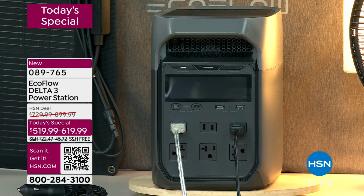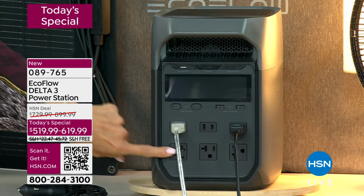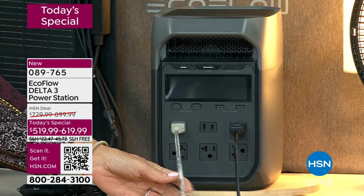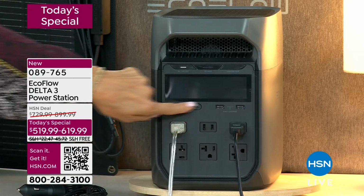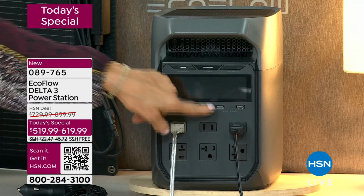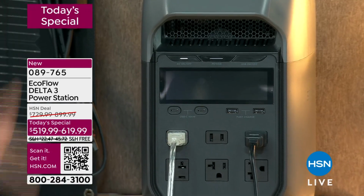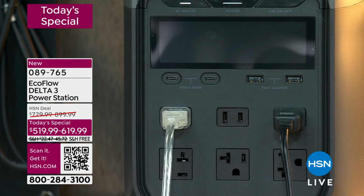So I'm going to share with you, there's two options when it comes to having a backup plan for you and your family. One of the options is just the Delta 3 Power Station on its own, and you're looking at it. You can see there's 6 power outlets, 3 of which are the 3-prong outlets, and 3 of which are the 2-prong outlets. And then you're getting 4 USB ports. 2 are USB-A, 2 are USB-C for fast charging, for your phones, for your gaming, you know, for your portable power, Bluetooth speakers and all the things.